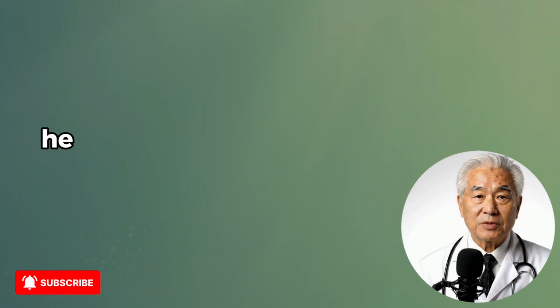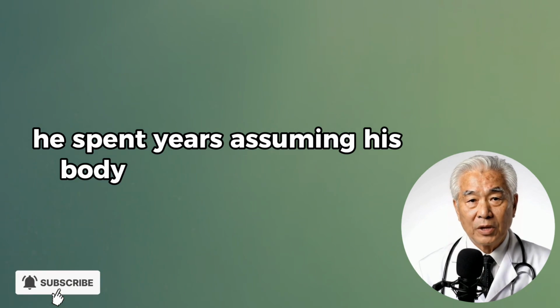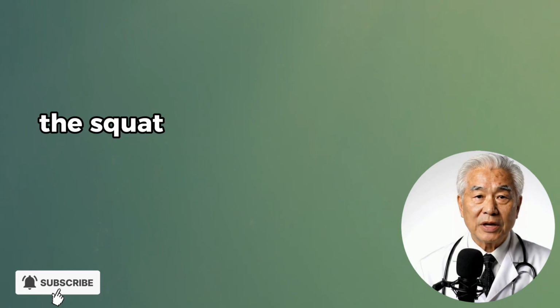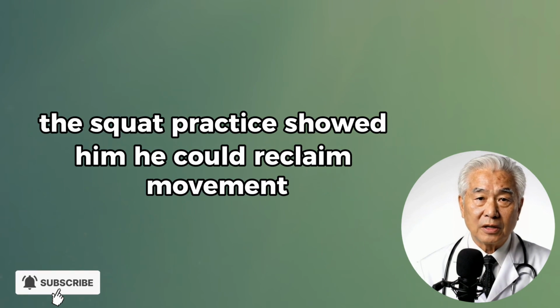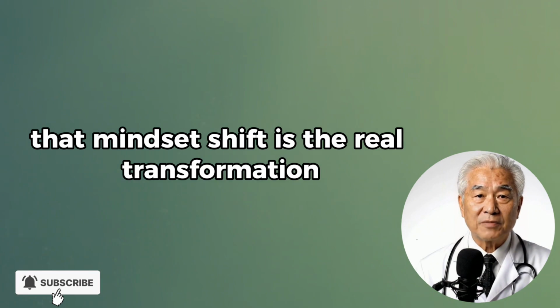But more than that, he said it changed how he thinks about aging. He spent years assuming his body would only decline. The squat practice showed him he could reclaim movement he thought was gone forever. That mindset shift is the real transformation.